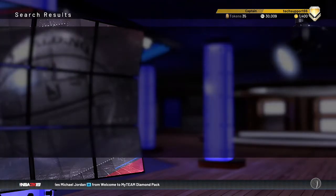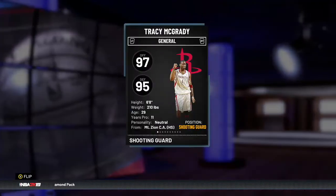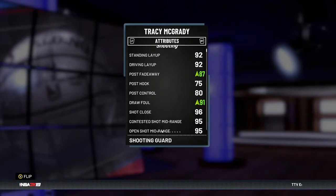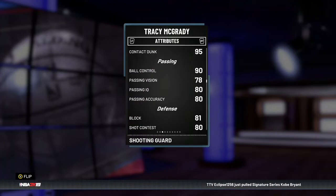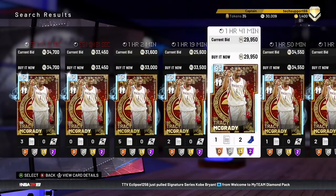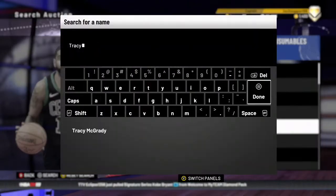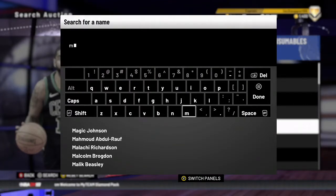Alright, next up we have Diamond T-Mac. Again, I don't need to say much about this card. Most of you probably know. He goes for 30k. I mean, that's crazy. He has Hall of Fame Limitless Range. I remember how good this card was at the beginning of the game. Or not the beginning, but when he first came out, sorry. Yeah, he can do anything. He can shoot, dunk. He can't really defend, but anything else you need him to do, he can.